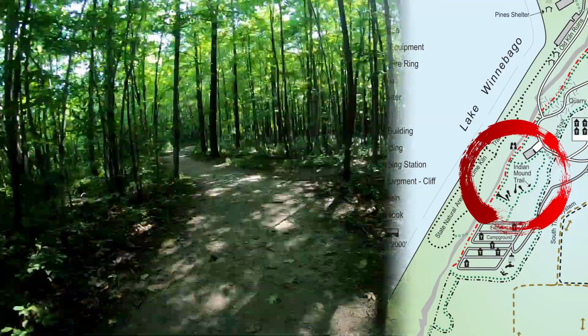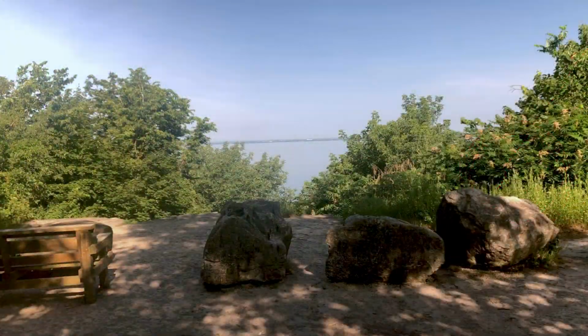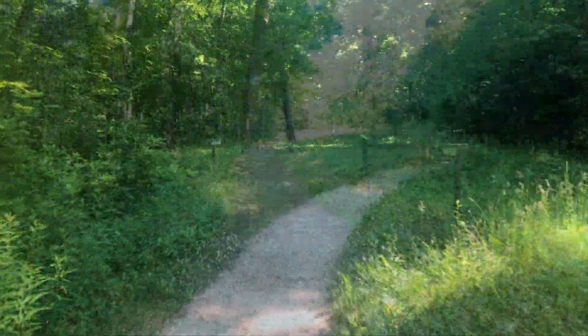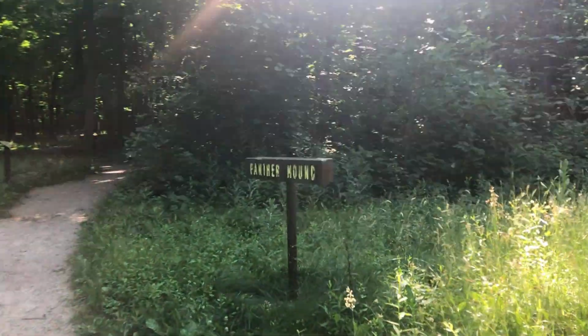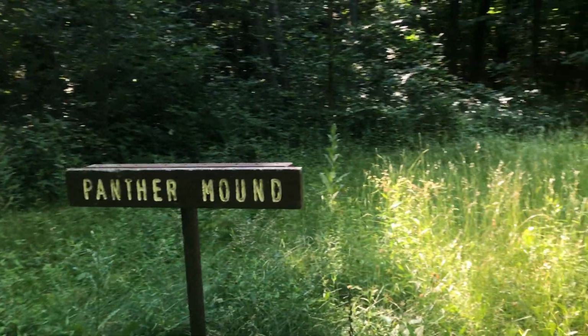Near the camping area of the park, there is the Indian Mound Trail. It's located right next to a good overlook of the lake. Here is where you can have a short hike and observe the effigy mounds left behind from the woodland tribes of the area between 1,000 to 1,500 years ago.